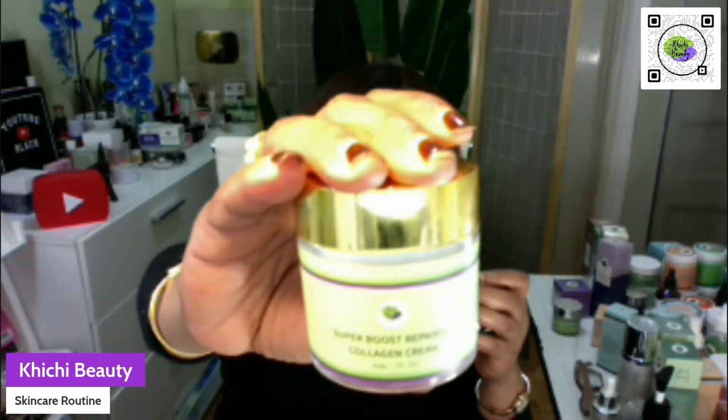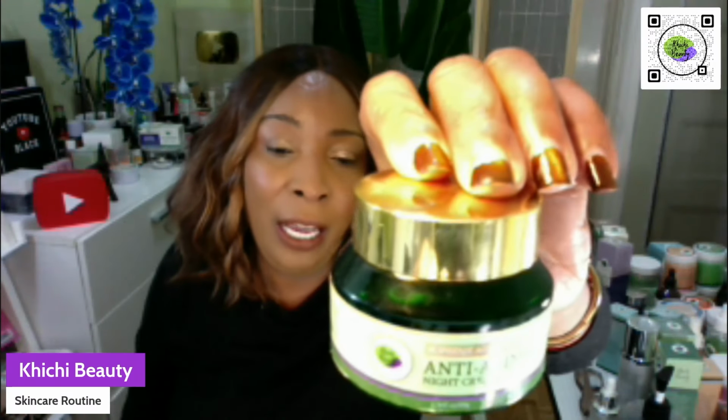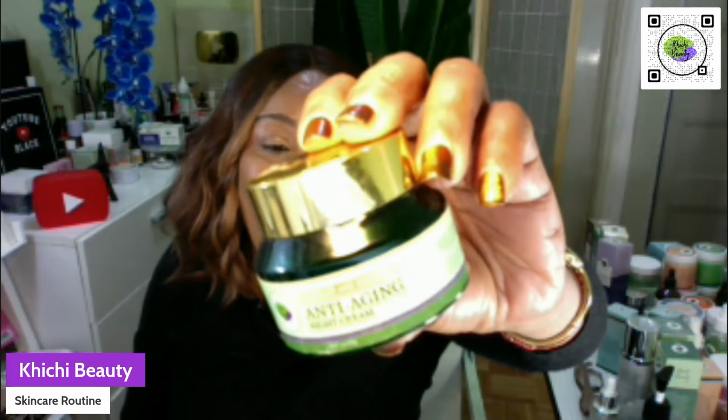So here I have two moisturizers, which are good for this time of the year. This is our collagen cream. This is it right here, Super Boost Repairing Collagen Cream. And we have our anti-aging Supreme Age Renewal Night Cream. This cream is loaded with ingredients that are good for your skin. Using it on your skin at night helps to tighten and firm. You apply it on the skin. You want your skin to look lifted. You want the skin to look firm. You want the skin to look radiant. You want to give your skin that natural glow.